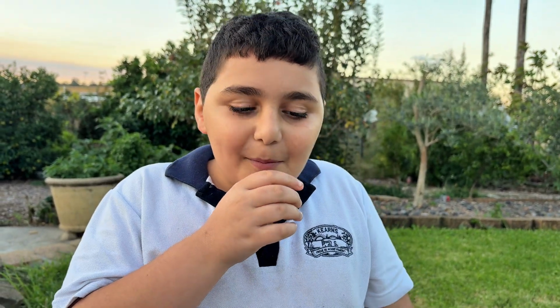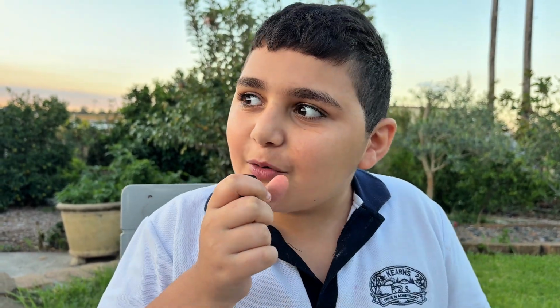What do you think of that one? It's sweet. I like it, and it's easier to eat because of the smaller seeds. The seeds are softer. Yeah, I can taste like water. It's really juicy as well.